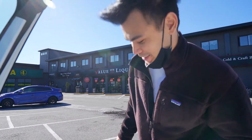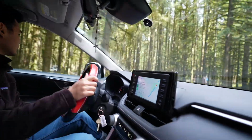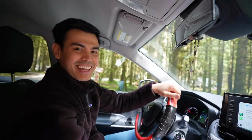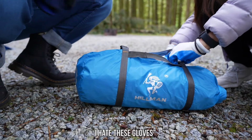No, this is not liquor. We just needed ice. We got the ice. I think we need to turn left. Okay. It says do not enter. Amateur campers. It's their first time camping. You can see in their faces. First time! Just gloves.